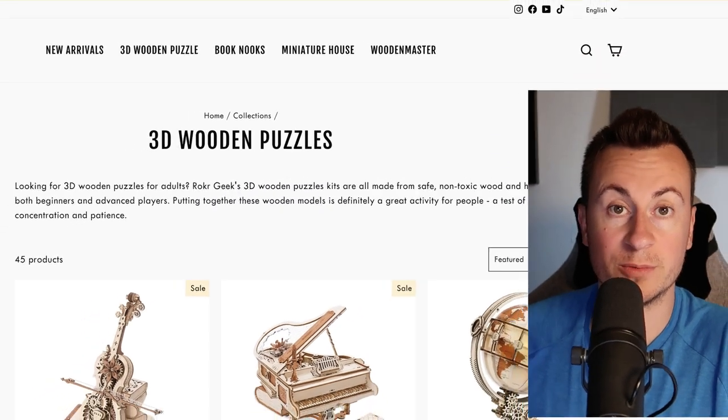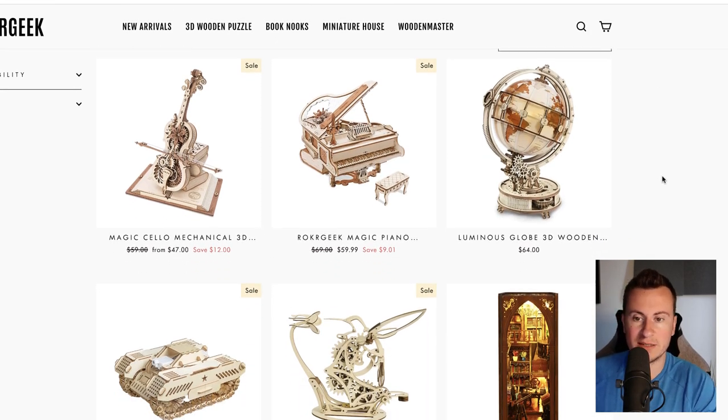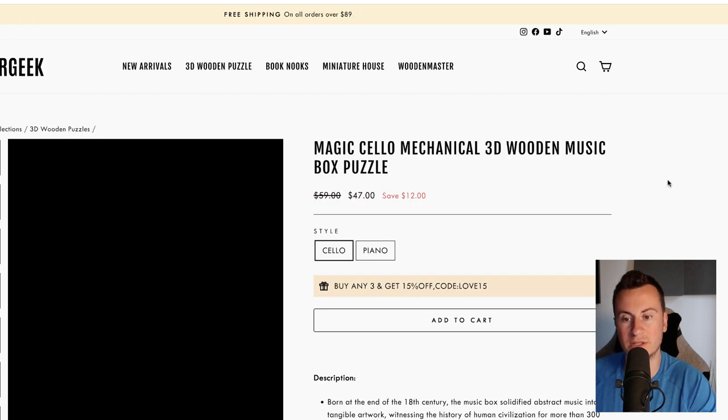Let's jump onto the website so we can see exactly what a winning website looks like as well. So we can obviously use it for design inspiration, that sort of thing. We can also get to see the range of products that they're selling. So it's not just a one product store. This, of course, is the product that's advertised. They're selling it for $47. So let's take a look at this product page.